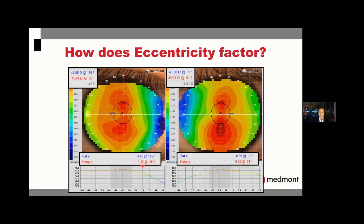Let's look at the left eye. We have 0.66 eccentricity on the flat, 0.3 on the steep. A big differential between the two. That might suggest two things: that one, we may need a toric lens, and two, that we may have a tougher time pushing the astigmatism out of the way with the lower E-value in that meridian.